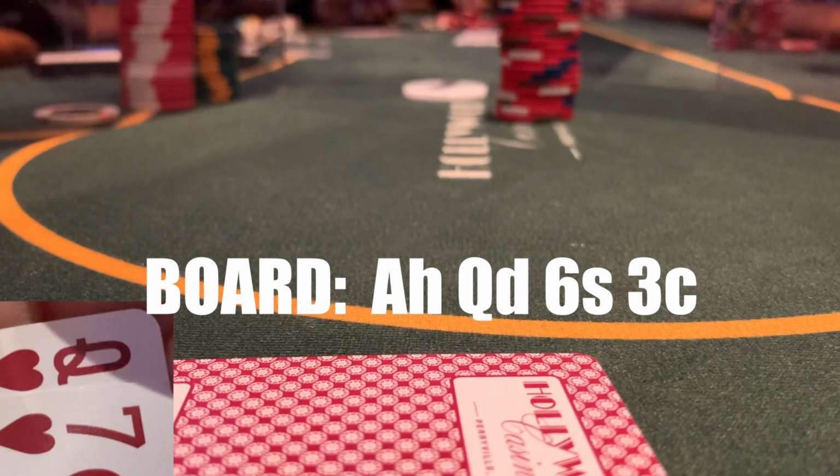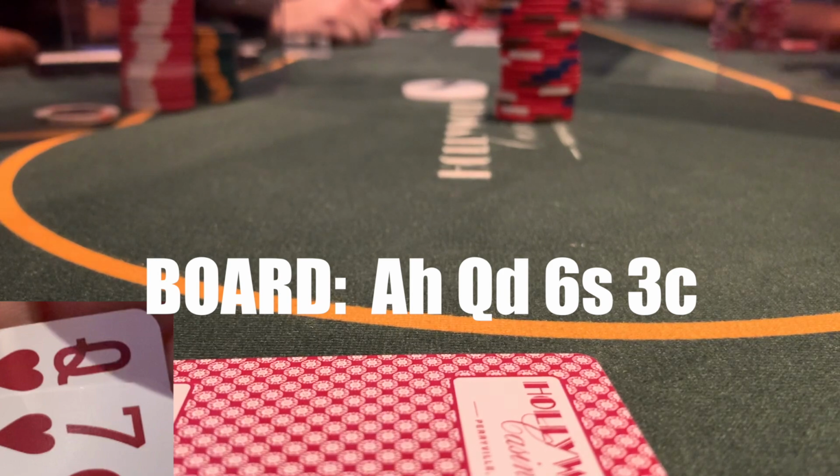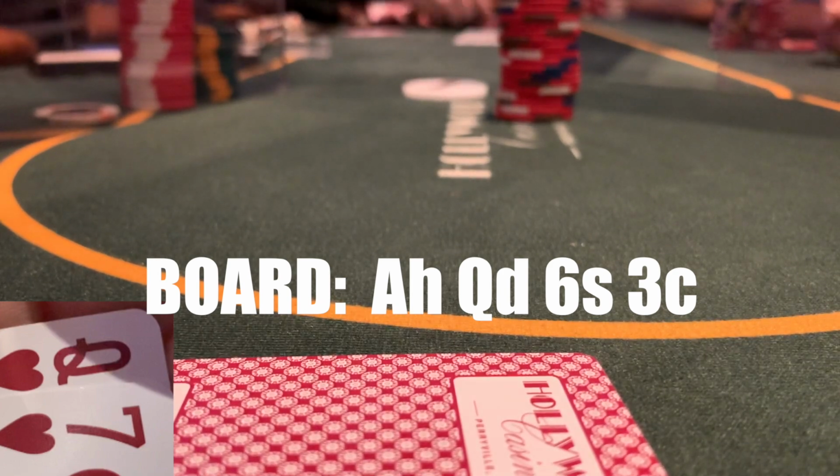I might have had the best hand here anyway, but I don't think either of these opponents would have called down with just a weaker ace type hand.